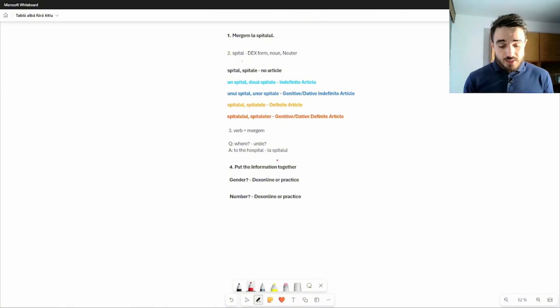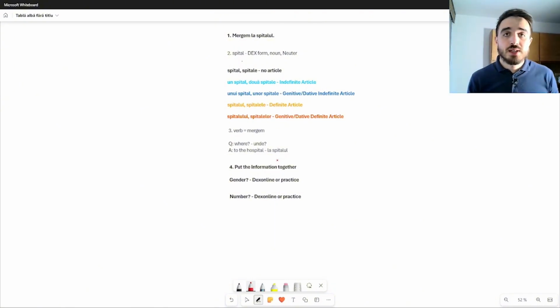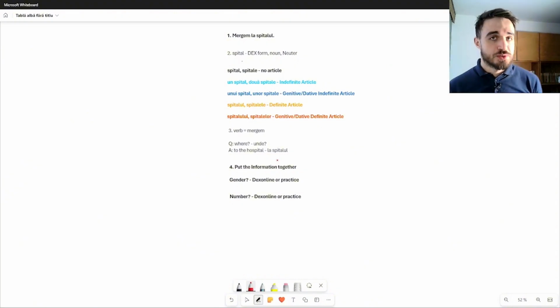Cool, so you get the gender from those places and also the number, because as you know already, finding out the gender can sometimes be easy, sometimes it can be a nightmare. And the same with number. So I really think that until you get to a point where you feel confident that you know the correct forms of those nouns, double check it on Dex Online. It's a really good place and it can basically validate the gender and the number for a noun.